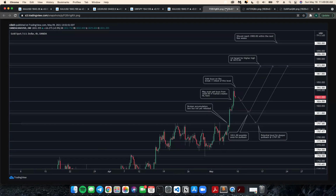So let's jump into last week's analysis that I sent to the group. In this analysis, I discussed that we were looking for potential areas of pullback, either the 1826, 1811, 1810 area, or the 1797.5 area. I said this was a broken accumulation, but not yet retested, so there's a possibility we could pull back to 1797, but in any case we were looking for a pullback to any one of these key levels in order to take buys.